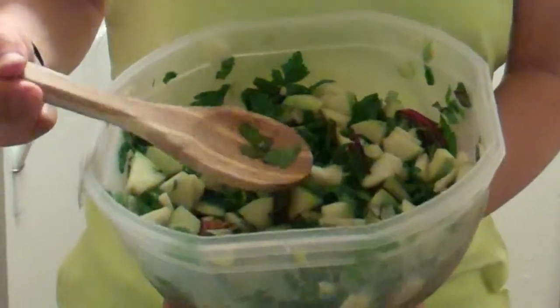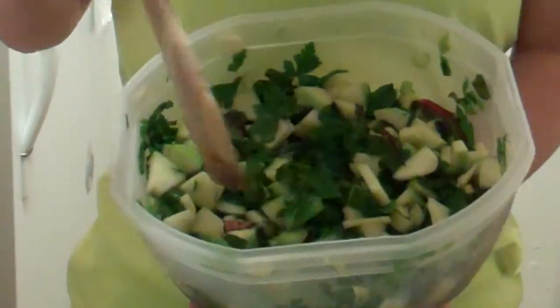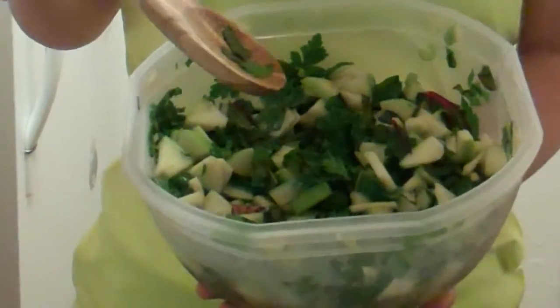I used some shredded chard and some parsley. In the original recipe, they used kale, and you can certainly use kale if you like.